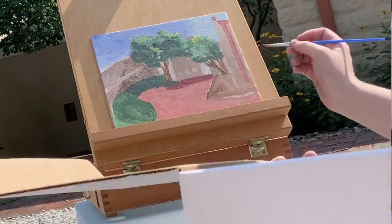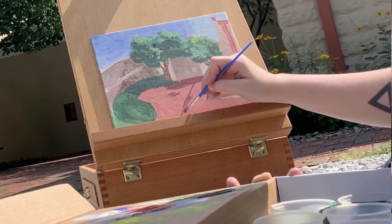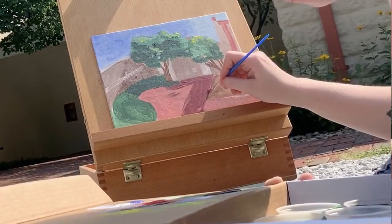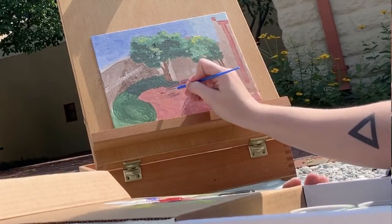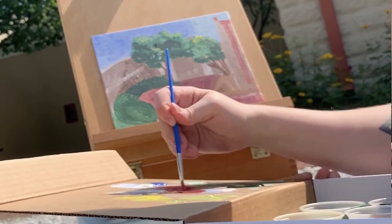It's time to add shadows to the brick patio. I loved how the red bricks stood out against the green bushes and trees. Remember how Impressionist artists like to use contrasting or complementary colors to stand out? If you take a look at your color wheel, you'll see that red and green are complementary colors. I made my red bricks extra red so that they would stand out more.